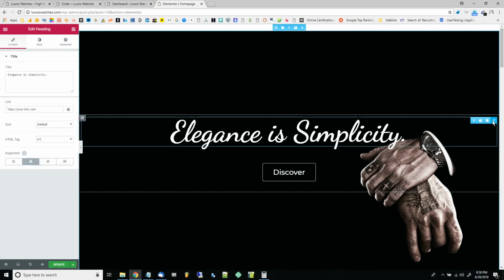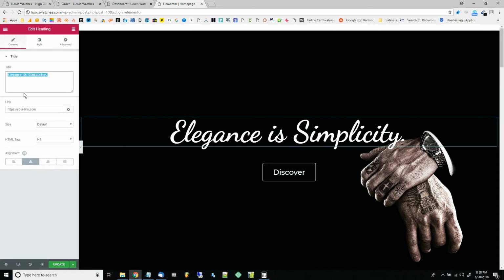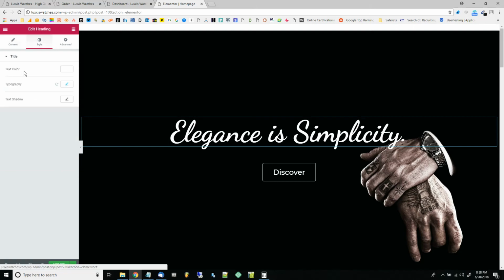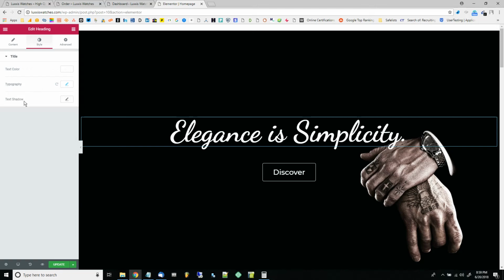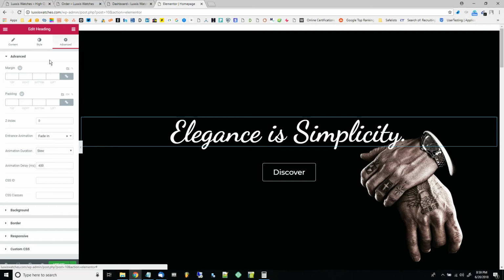But then you come over to the independent widget of the title, and you can edit the text. You can have it link out to something and be clickable. You can get into the style, color, all the typography, different things, size of the text, whether or not you want it bold or different things like that. And then you've got text shadow. And again, for the advanced, it's mostly the same stuff.